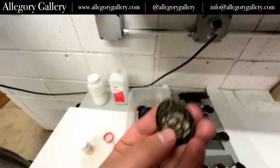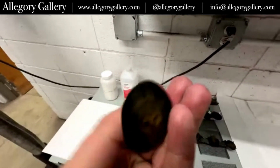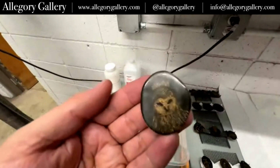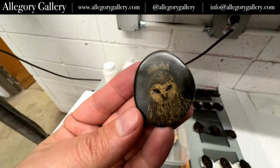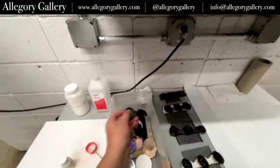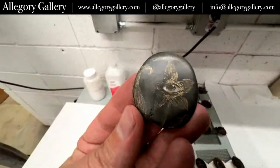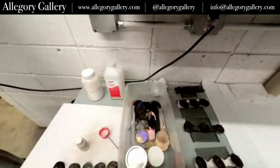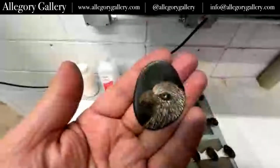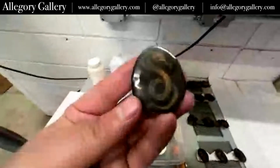These are the ones that I finished, but I noticed that my clear layer was a little bit thick, and because it was so thick, they ended up cracking a little bit. So I'm going to reheat them, and that means I have to buff them again, because right now I buff them and then wax them. So yeah, I have to do that again, but I don't mind.